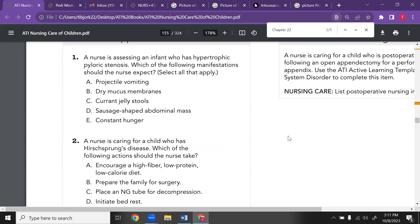D is incorrect. I just know D is incorrect because I believe it's almond shaped. Oh, it's an olive shaped mass. Olive. Okay. Upper right quadrant. So do you see how important this is with hypertrophic pyloric stenosis? Projectile vomiting, constant hunger, and I'm going to add one, olive shaped mass in the right upper quadrant. That's what they'll feel.